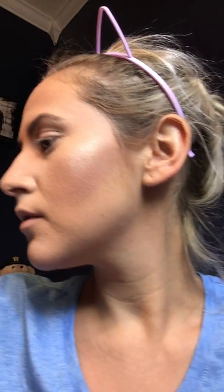Okay, brows are done. That was so simple and easy, and that is why I shaved my brows off. So that is that. Didn't even need the shape tape. Okay.